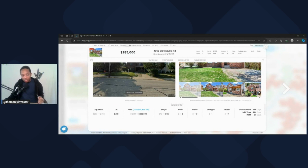So we continue to scroll down, and we can see the history of it, right? We see square footage, lot size, price per square foot, all this stuff. We see that it was 89 days on the market, and the holding time was 444 days.